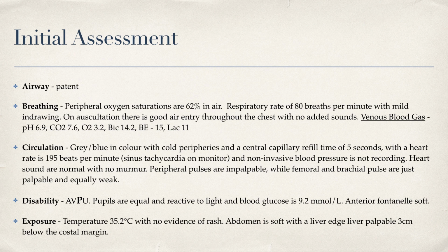Moving on to disability, he's only responsive to pain. However, pupils are equal and reactive to light. His anterior fontanelle is soft, and he has a blood sugar of 9.2.